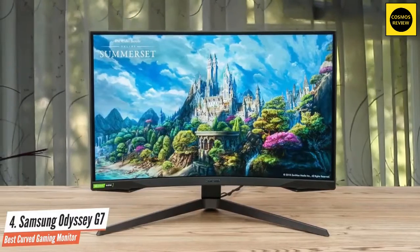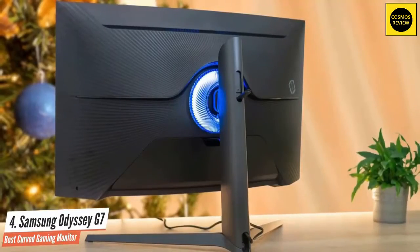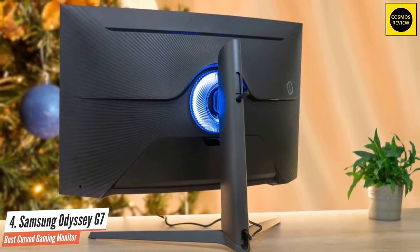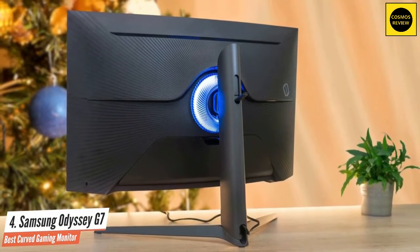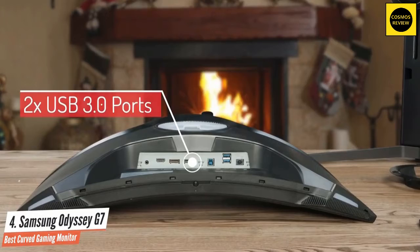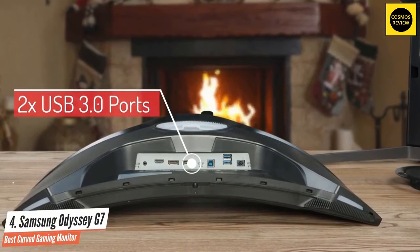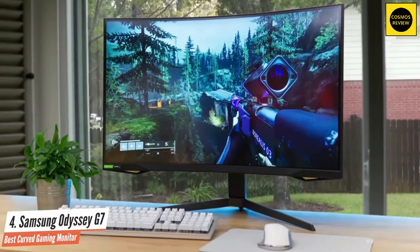You can add a virtual crosshair, a frame rate counter, and there's a black stabilizer feature that makes objects more visible in dark scenes. It has a picture-in-picture mode that lets you display 2 input signals at once, which can be useful for streamers using 2 computers. There are 2 USB 3.0 ports to charge your mobile devices, and the backlight is entirely flicker-free. Overall, it's a feature-rich monitor that should please most people.